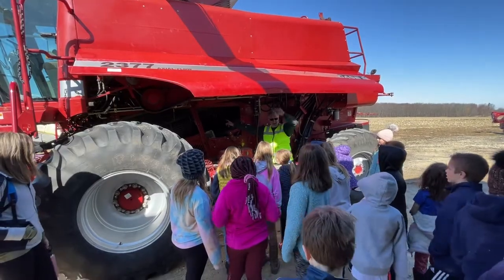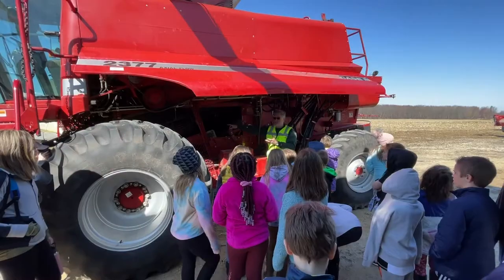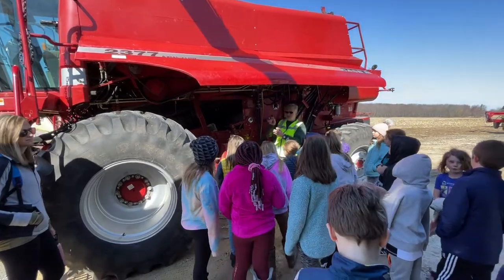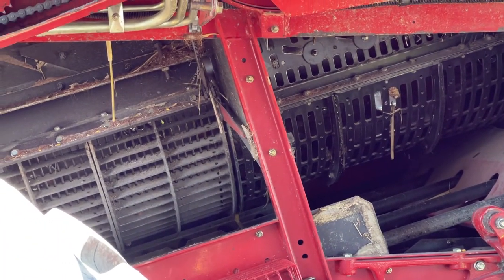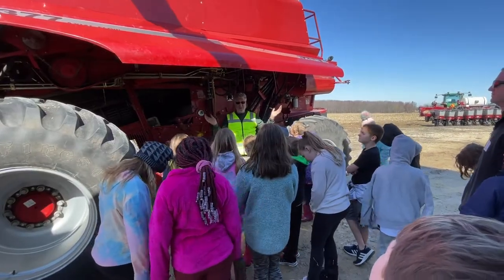Inside the cage is a drum that rotates at around 300 RPMs. And what that does is it takes the cob of corn, it comes inside the cage, and that drum basically knocks the kernels off the cob. And the kernels will fall through the cage down onto an auger here.